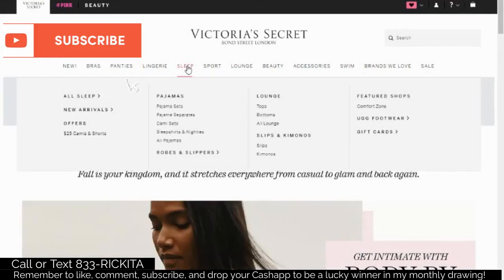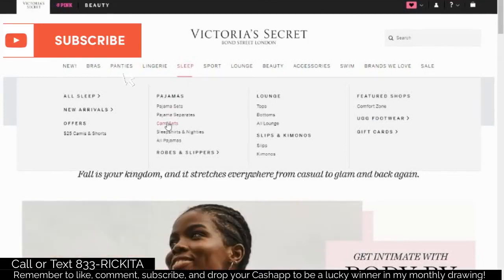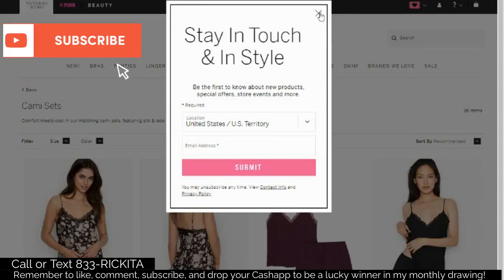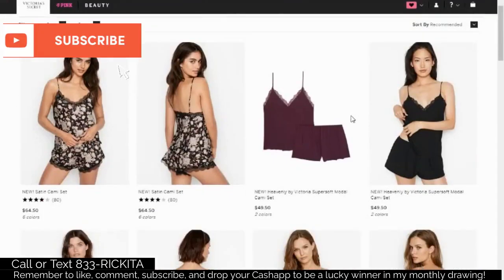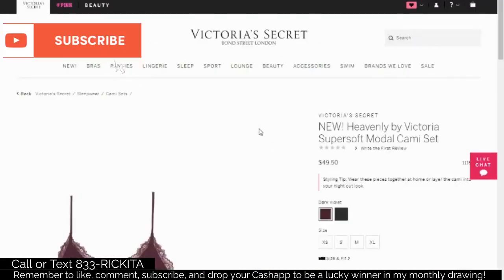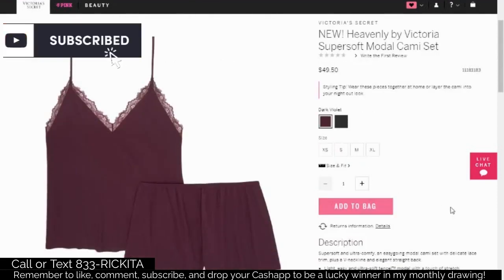I like to just go ahead and hover over sleep and go to cami sets. But again, it can be any $200 to $250 that you want. You can pick the items yourself. You don't have to follow these items, but I suggest you follow them. And you can always rewind, slow it down, or whatever it takes so that you can get this trick to work for you.